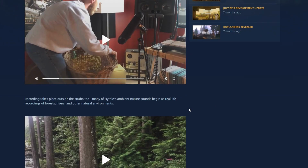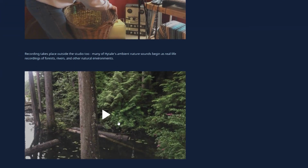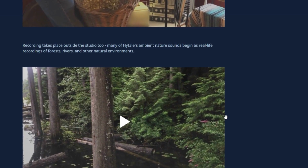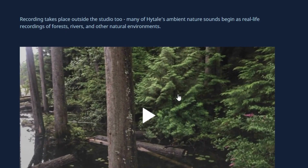Very nice. That is a good video. He's using just everyday objects to make sounds. Really cool. Awesome. And then they say that recording takes place outside the studio too. Many of HYTALE's ambient nature sounds begin as real-life recordings of forests, rivers, and other natural environments.